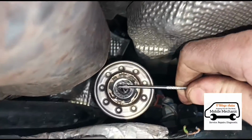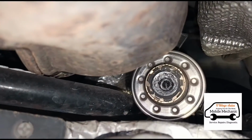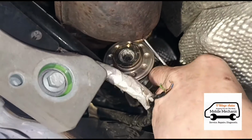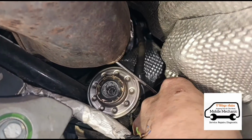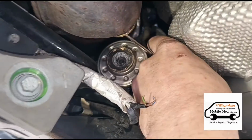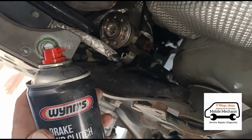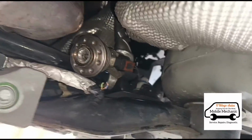And there you go. And once we've got all that cleaned around, just use a bit of brake cleaner just to wash it off. Then we'll also just get the pick in the actual hole there where it goes in to make sure that's nice and clear as well. We'll just scrape that through, make sure that it's not blocked. So I'll just give it a little bit of a spray up now with the brake cleaner. And she's clean as a whistle there now.